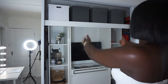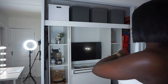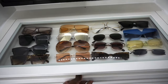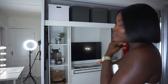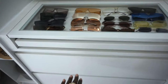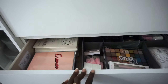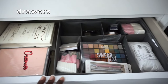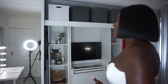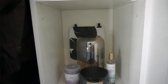The middle section is where the TV is. Also have my sunglasses down here with a sliding drawer, because I've always wanted somewhere to keep my sunglasses. I wear sunglasses like every single day because I'm bougie like that sometimes. But I love how I can see my sunglasses. I have my drawers where I can literally put anything in there, whether it be bed sheets, towels, hair products, face products, all that kind of stuff, books, anything that I want tucked away, I can literally put it in this drawer. Then over here, we have the partition in the middle, which I can basically store whatever I like.